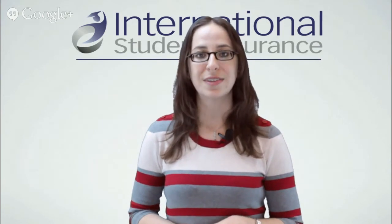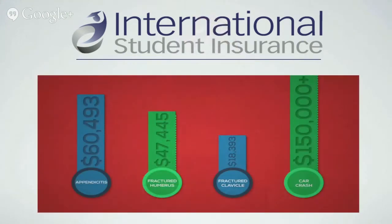With that in mind, you might be noticing, since you're already here, that there are a lot of differences with the U.S. healthcare system as compared to your home country. When it comes to healthcare in the U.S., you'll notice that it can be very, very expensive. Take a look here. You'll see a graph of the various costs you might see if you had one of these types of treatments. It's actually one of the most expensive places in the world for healthcare. Because of that, it's important that you have an insurance plan in place.